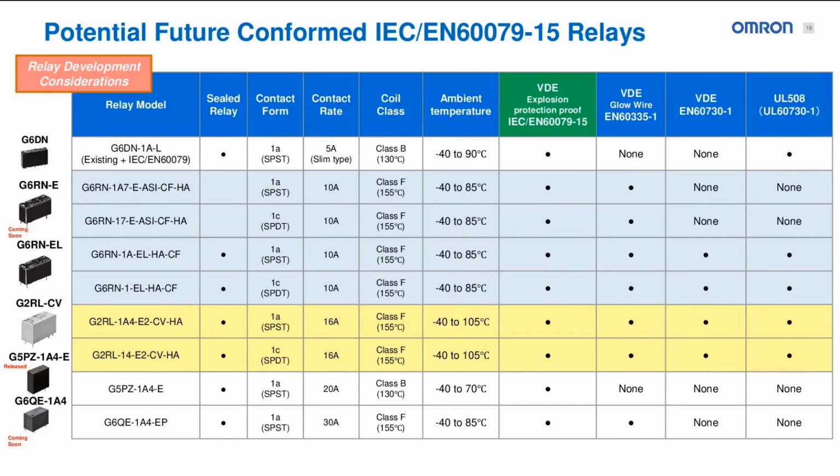Starting with the G60N, this is a small one-form A relay that will be sealed. It's also a high temperature variety, so 90 degrees Celsius. This will be added in the future. G6RNE, the secondary product on this list, is something that we've already planned to release. It will be coming out next month. I'll talk more about it in a couple of slides. And then we look to build upon that for an even higher capacity sealed version with the G6RNEL.